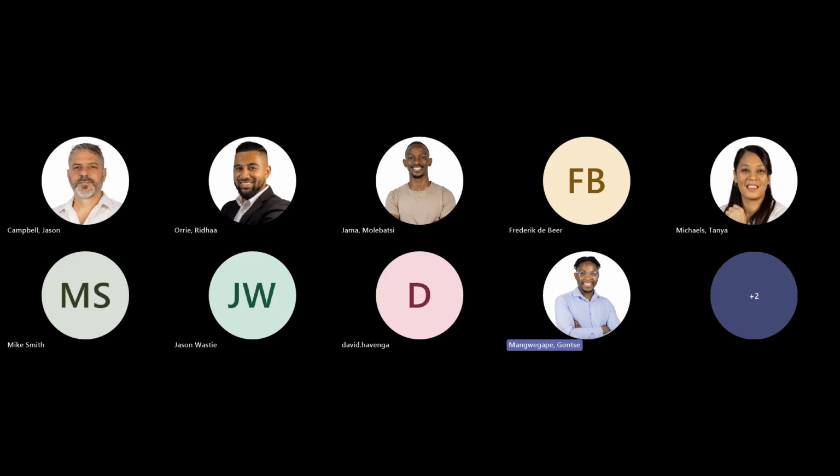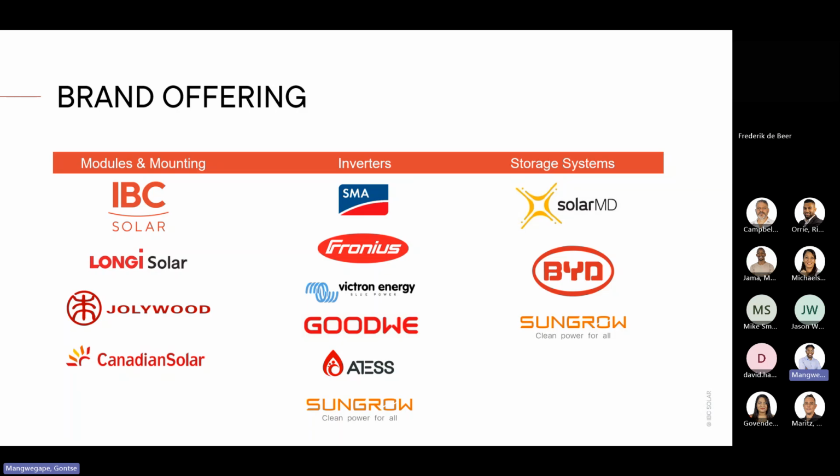and solar MD, both HV and low voltage, BYD, both HV and low voltage. And lastly, we have SunGrow, the HV, which goes well with their SunGrow inverters.